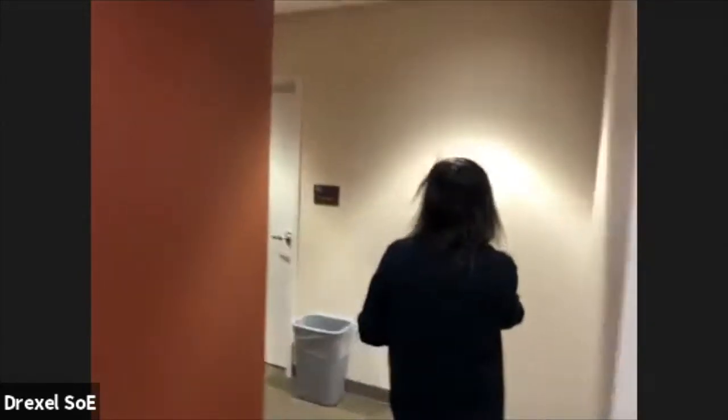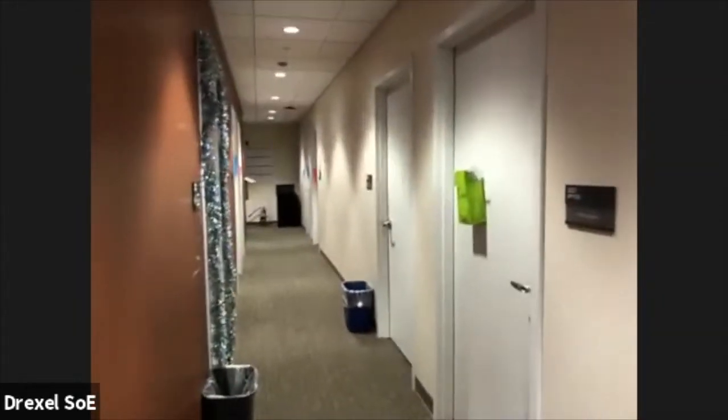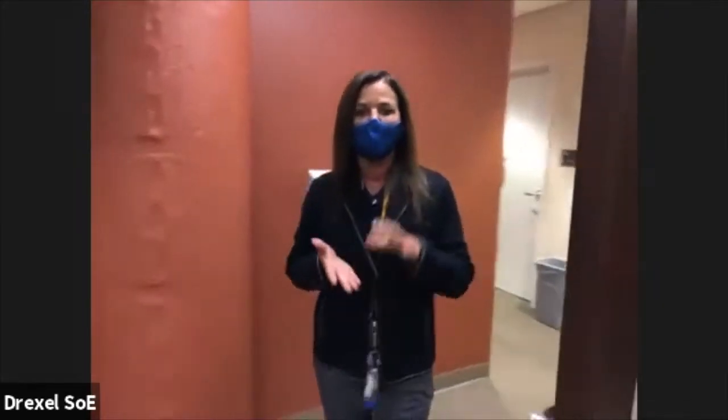There's 2 hallways. And if you look down one of the hallways, the same on the other side, it's just offices. You'll be spending time here, getting to know your academic advisor, program manager. They answer all your questions. They help you with your classes, getting registered, troubleshoot problems. They're going to be your best friends while you're here at Drexel University.